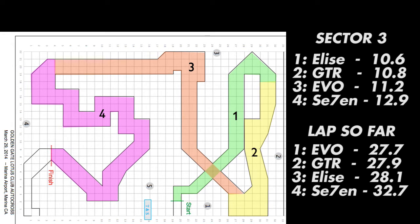So again, if we put these sectors together and we're watching this race, all cars together at the same time, the Evo is still in front, but by just a fraction of a second ahead of the GTR, where the Elise is still almost a half second behind. And the 7's back there having a great time taking out cones.